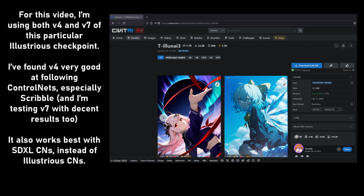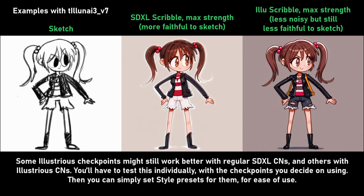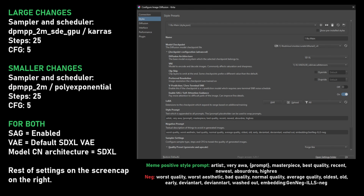I found it the best at sticking to the intention of the sketch, giving the best Scribble results. Also, despite being an Illustrious checkpoint, I found it works best with regular SDXL ControlNets. This is something you'll have to test yourself. Some Illustrious checkpoints might work better with Illustrious ControlNets, and others with regular SDXL ControlNets. You can see my main settings here.